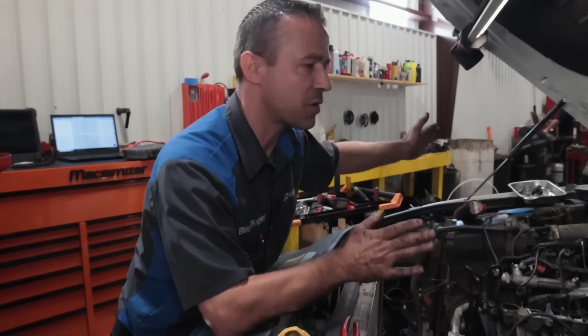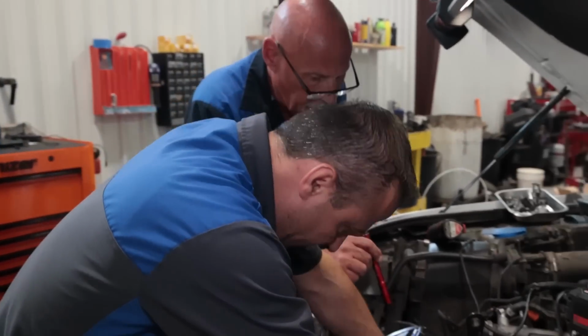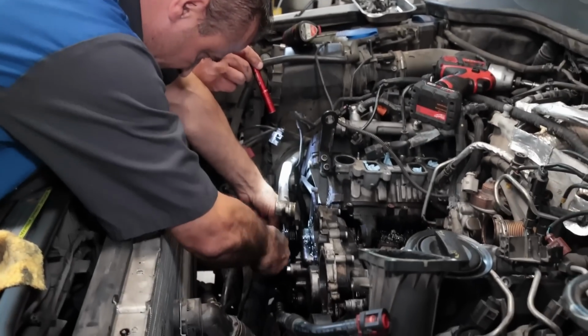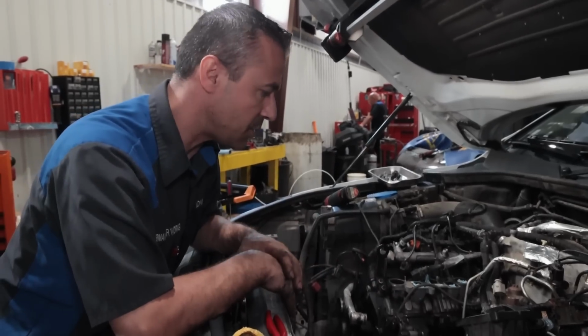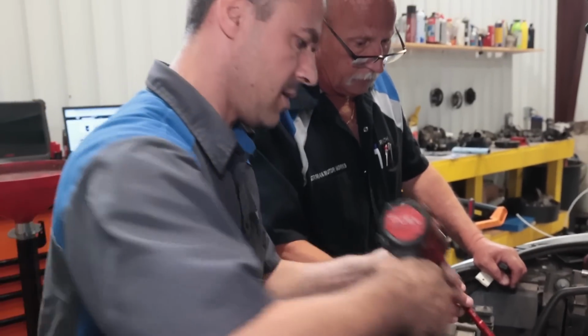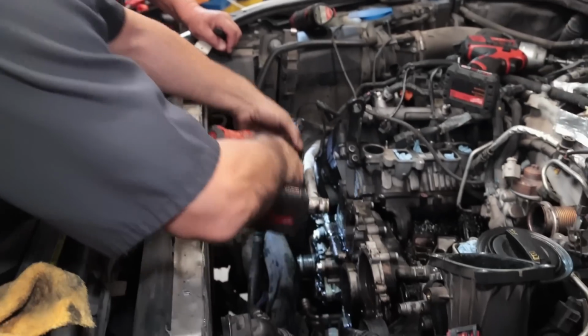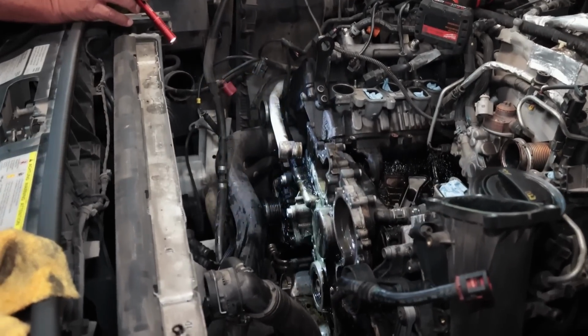So me and Rich were working kind of in parallel to do the same job, and he's a little bit ahead of me because his timing cover is already out, so I got some catching up to do. It was overheating or no? No, I just can't tell by the smell of it. Smells pretty ripe.